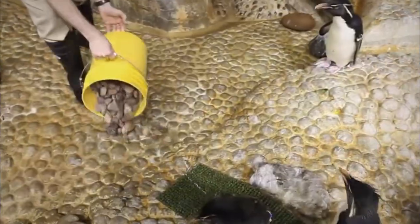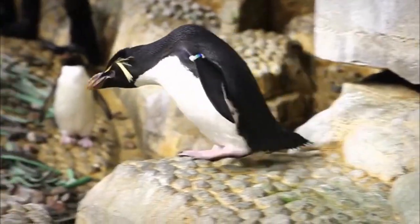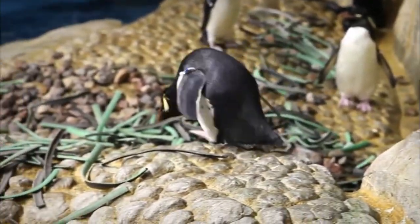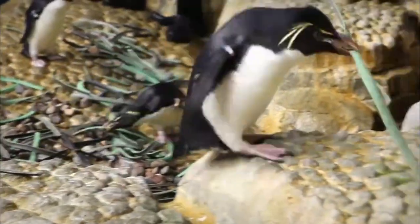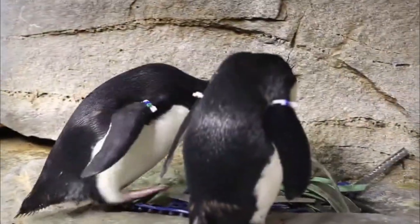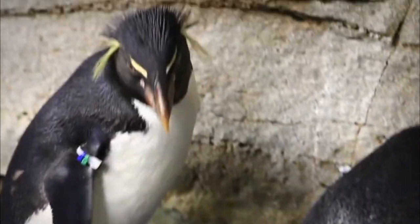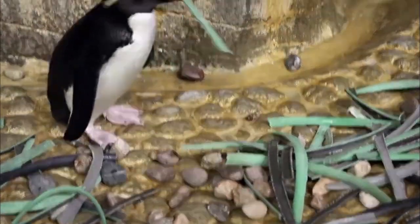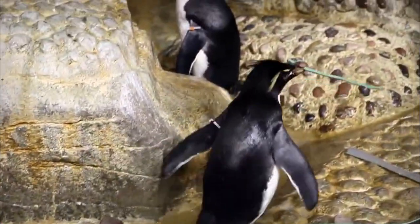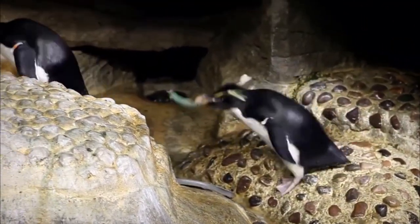Springtime means pebbles, sticks, and a chance for baby chicks. Yep, springtime for penguins means nesting season has arrived. As the penguins prepare to pair up, the animal care team places sticks and pebbles into their habitat, and they begin to collect materials to arrange their nests.